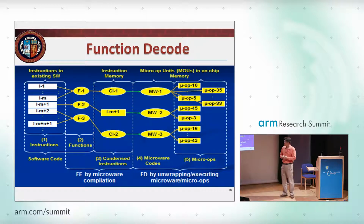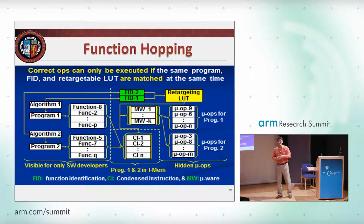So as you look at the software code, there is a bunch of instructions. A group of instructions has a meaning, like function 1, 2, 3, 4. Then each function is represented by a condensed instruction, which I name myself, but it's like another instruction. That instruction is decodable by the front end. We call it microware. So we have hardware, software, and we put in another layer, microware. This microware links your function to the micro-operations inside the CPU. A bunch of micro-operations already exist inside the CPU, and we can connect them together, expanding it into the function.